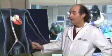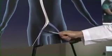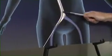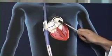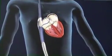Here is a representation of what Dr. Quesada is going to do: through a vein in the leg, insert a catheter or plastic tube, and go up into the heart and fix that PFO. Ramon, where are you now in the cath lab?